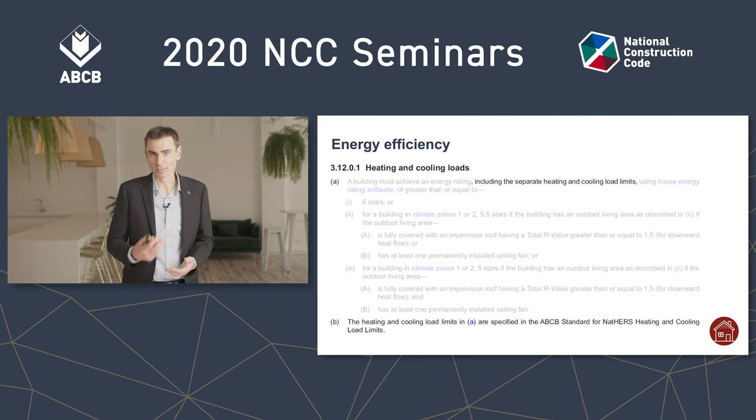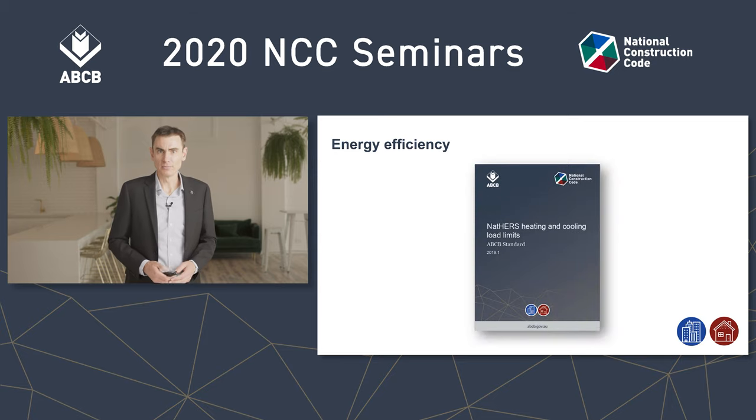In moderate climates, this makes sense because you more or less spend half your energy heating in winter and the other half of your energy cooling in summer. However, the star rating doesn't take into account residences in very hot or very cold climates, which use practically all their energy in the heating or the cooling. So we've introduced some maximum heating and maximum cooling values that align with the performance requirements of the NCC. You'll find them in this standard. It's freely available on our website.